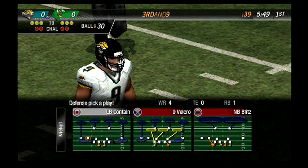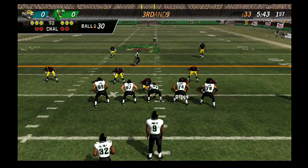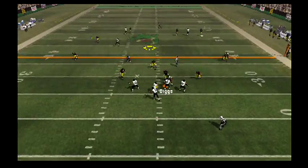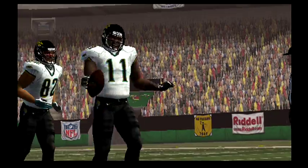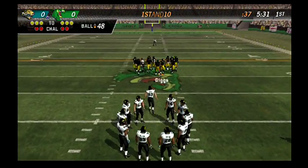Try this ball here. Here is a third and long situation. Gerard starts out of the shotgun. Gets rid of it. And he hits his target. Scott comes up to make the play at the 48. So they pick up a first down and a lot more. Good call there. Ball at about midfield.